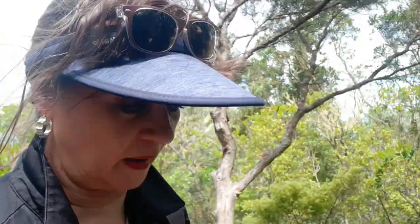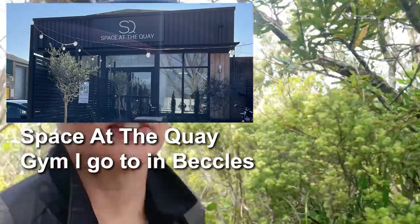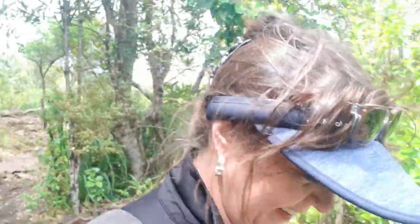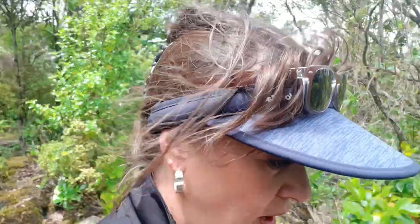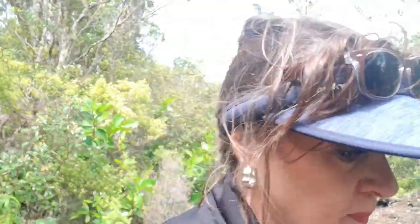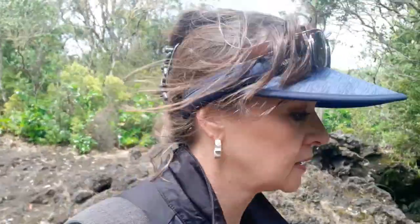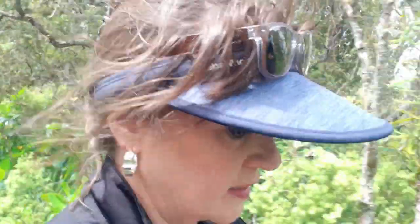I want to thank Space by the Key for doing endless knee exercises for the last 2 months, because I don't think I would have coped. I tell you what, a couple of months ago I couldn't have done this climbing, but we've been doing extensive knee exercises with a very strong elastic band. And you hook it around something. Oh, yeah. And then you kind of stand back, make it taut, and bend and stretch one knee at a time with it going around the knee, and it's really good.